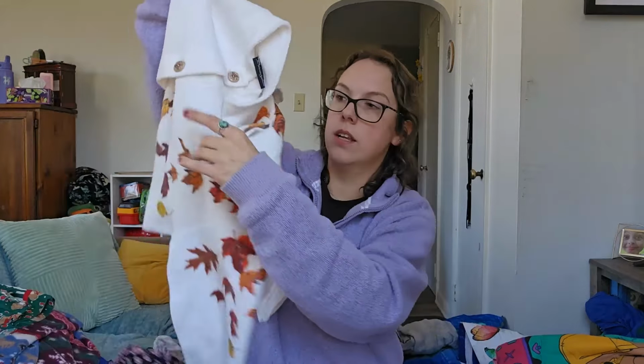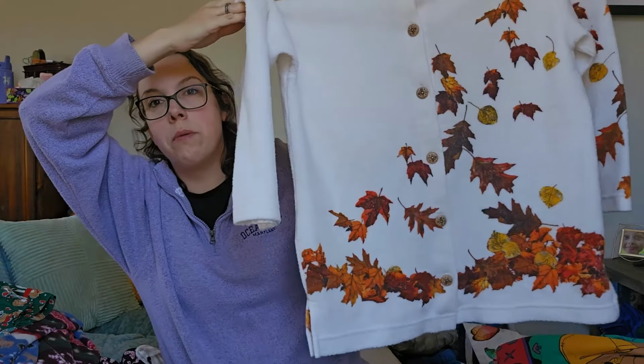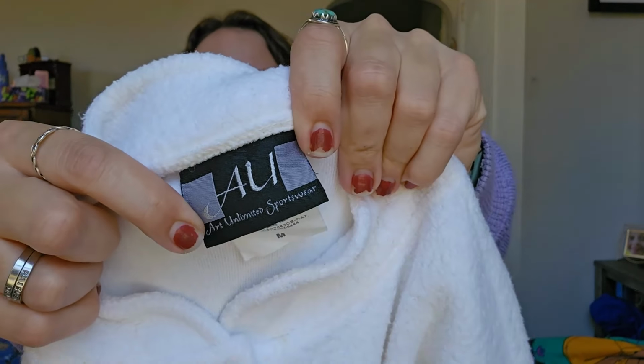This piece, got to get this listed. I'm not trying to pick up any more fall or Halloween pieces. It is October 16th or 17th right now. It's the 17th. So approaching Halloween, which is just sad and mind-blowing. But this fall piece I thought was so cute. Could not leave behind. It's in really good condition. Super soft. Size medium. That's what the tag looks like.